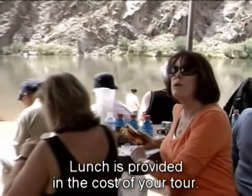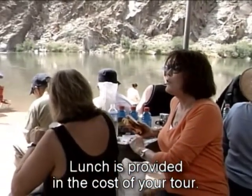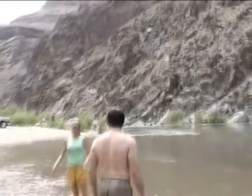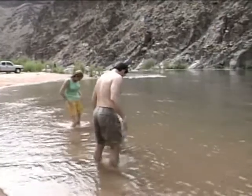Finally, the mighty Colorado River waits around the bend. Time to relax and enjoy a box lunch at the riverside. You'll have plenty of time to hike and explore, and if so inclined, refresh yourself with a splash in the cool river before heading back to the rim and back to Williams.